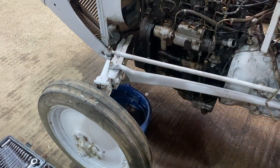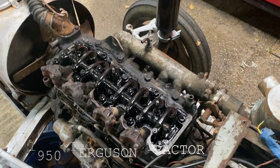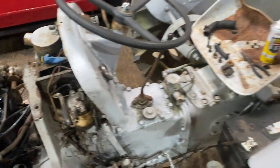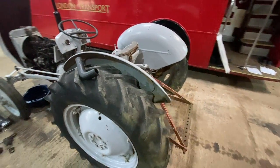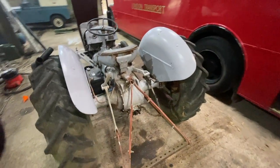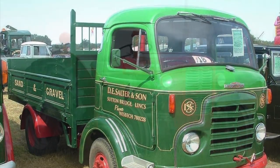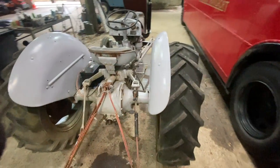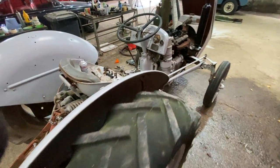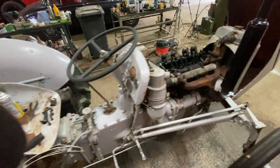And here she is, my Ferguson tractor from 1950. I'm warning you, it's not for the purist. There's a lot of bits on this tractor that shouldn't be on there. And also, the engine should actually be a TVO engine, even though this has a diesel 23C engine, which you would have found in a little lorry like this, or a later model tractor like this. Now that's a good upgrade, but the problem is this particular engine has more oil and diesel on the outside than it should have on the inside. So that needs to be looked at.